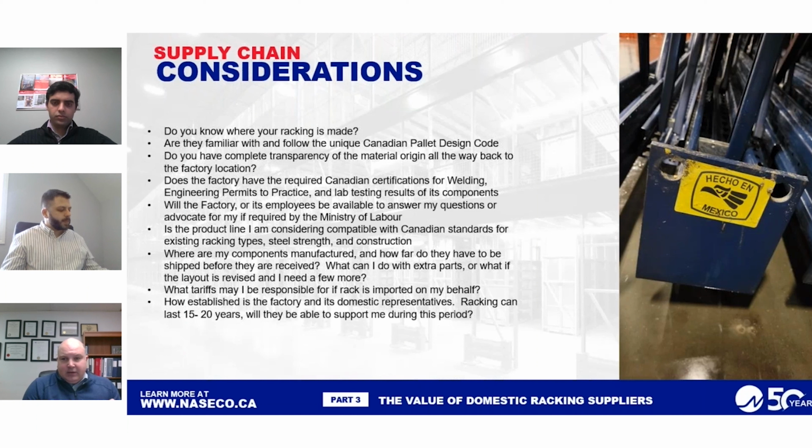While similar in appearance, there is no universal standard for metal composition, calculations for capacity, qualifications for welding or assembling or installing pallet racking. While there's a number of design standards in place globally, these are all regional in scope, and they're very specific to the country of use, the equipment available in that market, the environmental conditions that determine the strength requirements of the rack in that region.